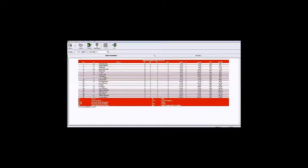16th, Delian Abraham. 17th is Keith Stevens. 18th is Capo Ebola. 19th is Chase McDowell. And 20th is Jeremy Baylor. That is your point standings of the 5th race of the season at Bowman Gray.